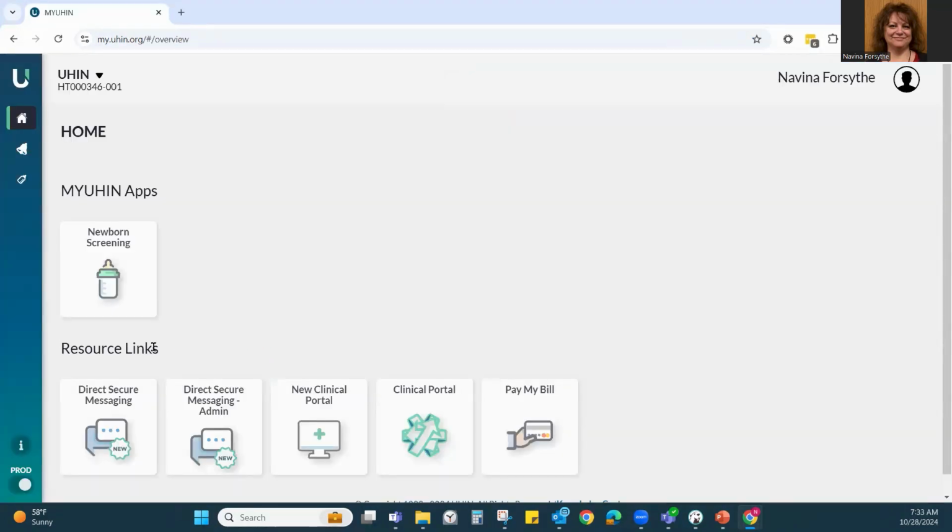You will see in the resource links, this is the button to take you to the current clinical portal. Starting October 30th, you will see this button to take you to the new clinical portal. Please note that all data being displayed today is fake data. No actual protected health information is being shared.